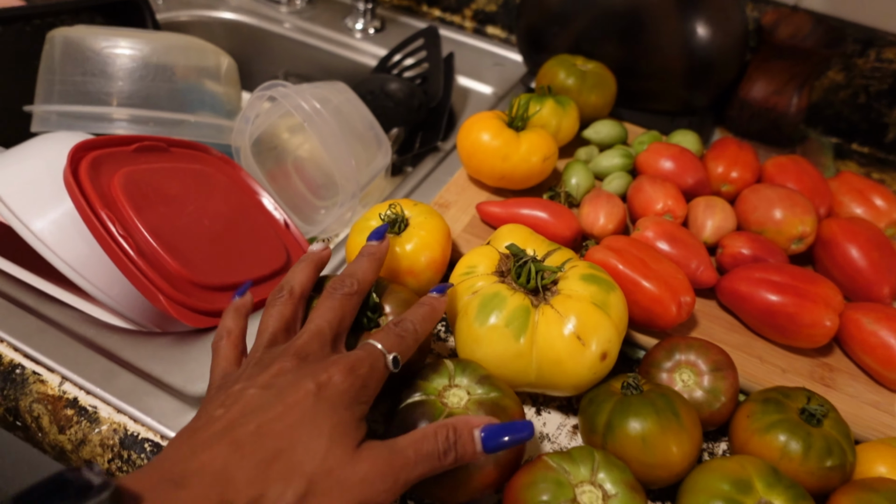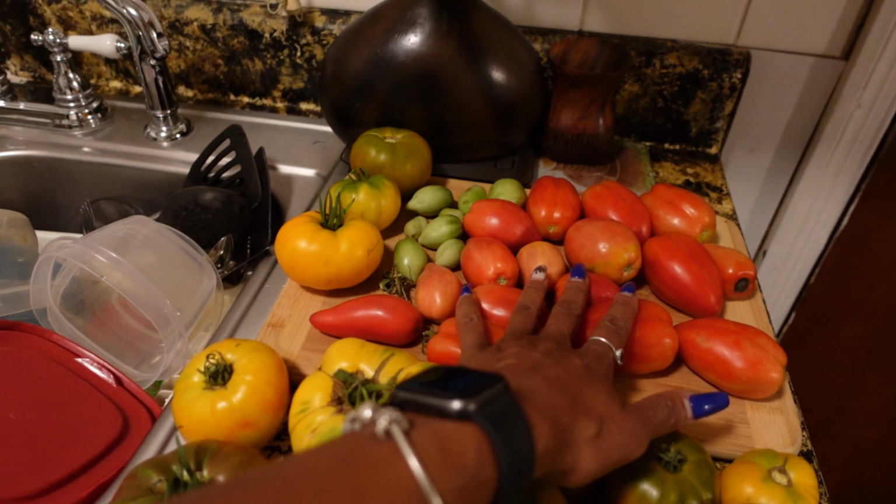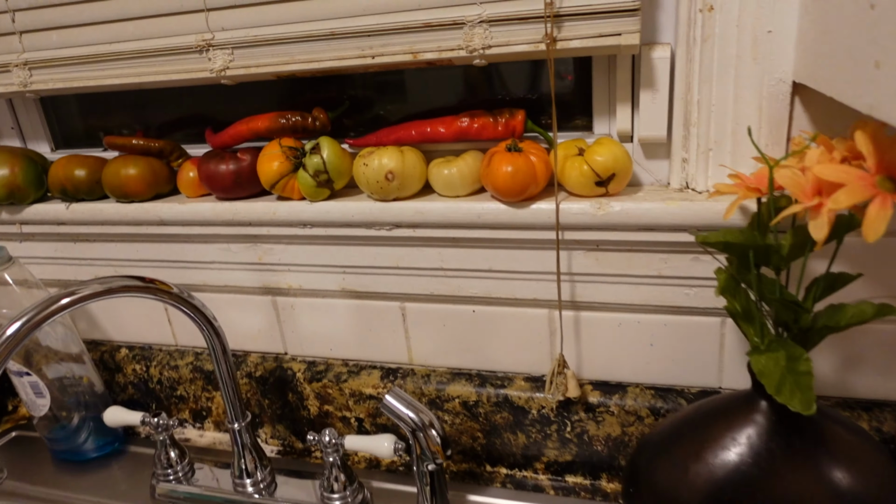Well, this is from yesterday, but the rest are from today. I put some of the paste tomatoes in the freezer because I didn't have time to deal with them. And then there are tomatoes up here. So we eat a lot of spaghetti around here. I'm going to freeze this.